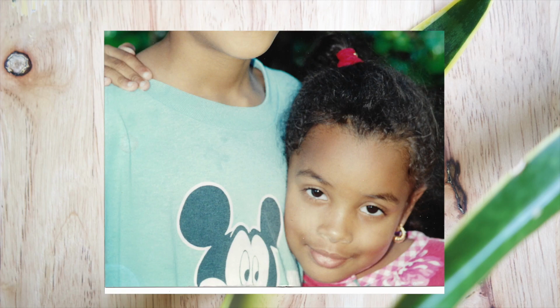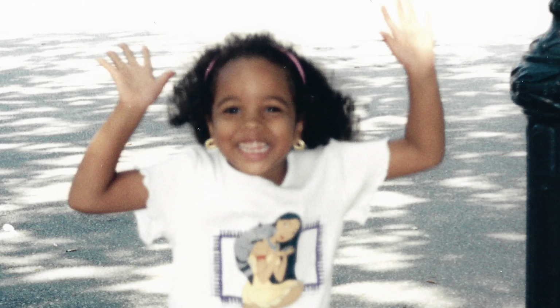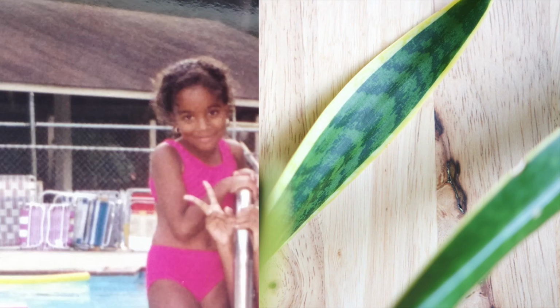A little fun fact for me, I actually used to pull my hair out when I was a kid. At one point, half of my hair was shorter than the other half, and that's why you see that picture there with me looking super happy with my hair, just looking kind of crazy.